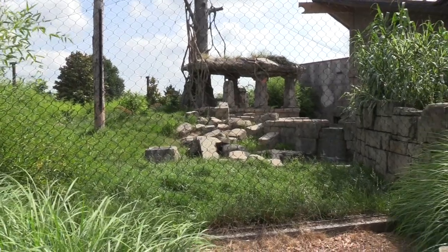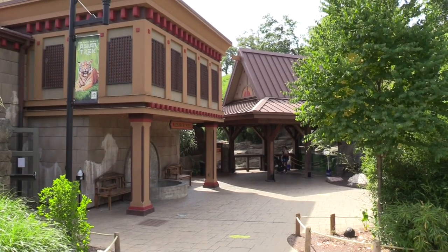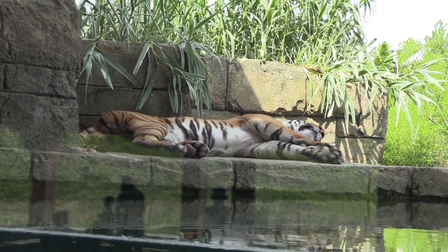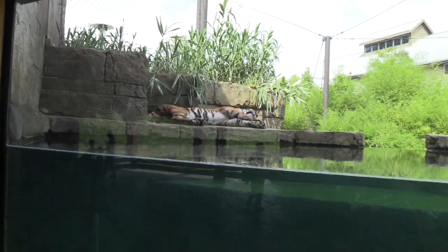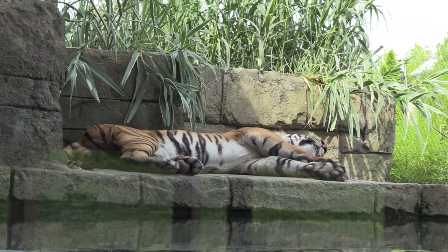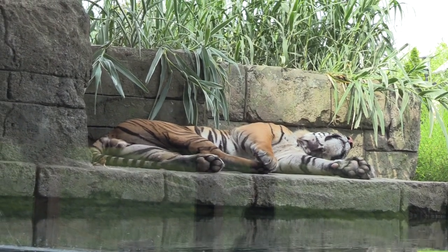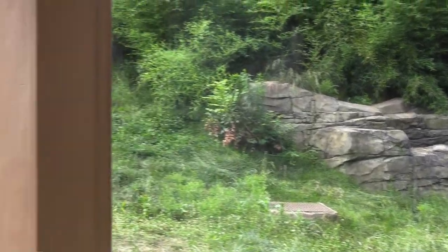More of the tiger's awesome habitat. Over here is the Temple of the Tiger. Alright, I found our tiger. He's inside, well, he's outside, but we're inside. You can see the water. I'm inside the Temple of the Tiger right now. Found a really nice comfortable spot in the shade. Alright, more of the tiger habitat.